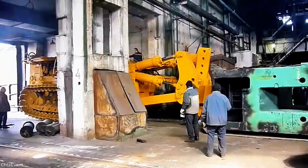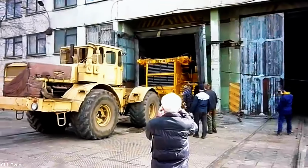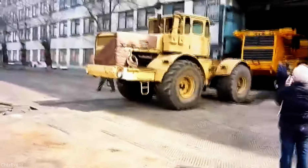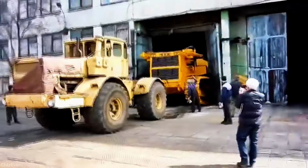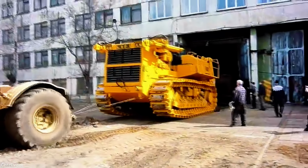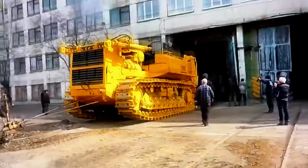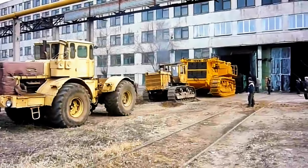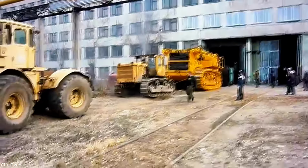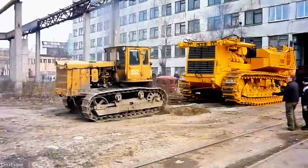In this impressive demonstration, the massive T800 Bulldozer is tasked with towing a giant track dozer weighing approximately 120 tons. To distribute the load and reduce ground pressure, a large metal sheet is placed beneath the dragged vehicle. The T800, equipped with a powerful engine and heavy-duty tracks, engages gradually, building traction on the loose surface. Despite the enormous weight, the T800 manages to move the load steadily, showcasing its exceptional pulling power. Meanwhile, smaller tractors like the K700 and T130 follow, assisting slightly or observing the performance.